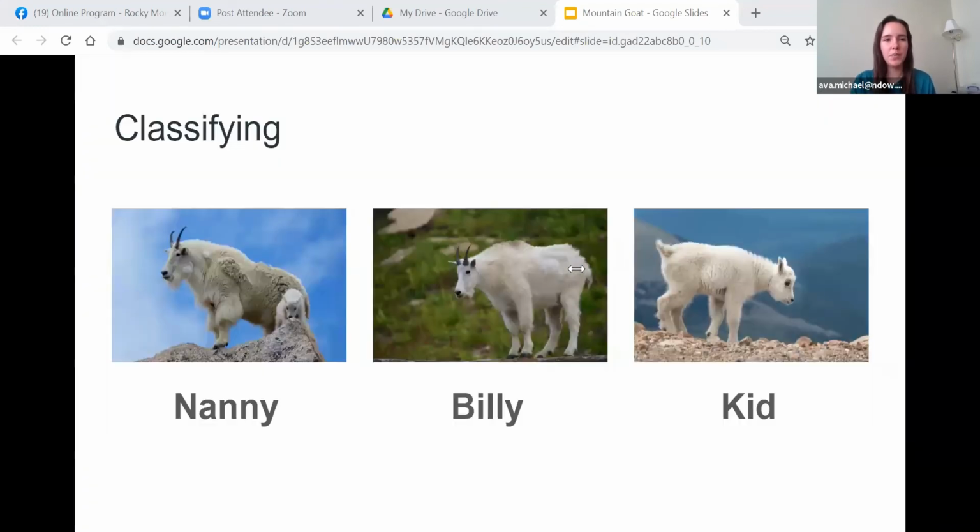All right, so again, we have the nanny, which is the female mountain goat. We have the billy, which is the male mountain goat. And we have the kid, which is less than a year old. And we also have the yearlings, which are between an adult and a kid. They're kind of like a teenager, but they are 1 to 2 years old.